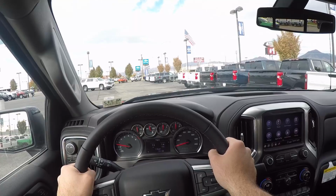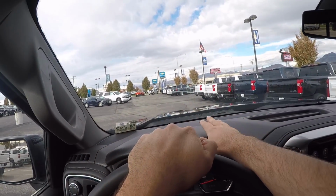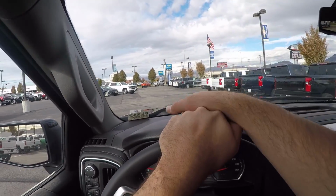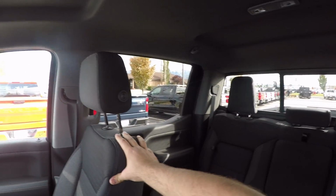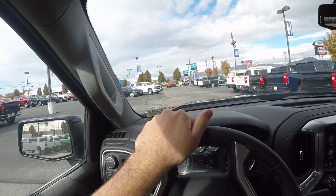So before we set off in the Chevy 1500 RST, let's talk about visibility. So you can see visibility over the hood is pretty decent in general, it kind of just abruptly ends. You can see visibility through both of the mirrors, and then throughout the rear, visibility is good as well. It's pretty easy to see out of it, and obviously the truck's higher off the ground, so yeah, you pretty much see everything around you.